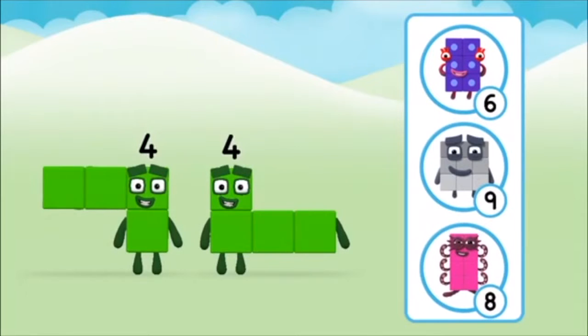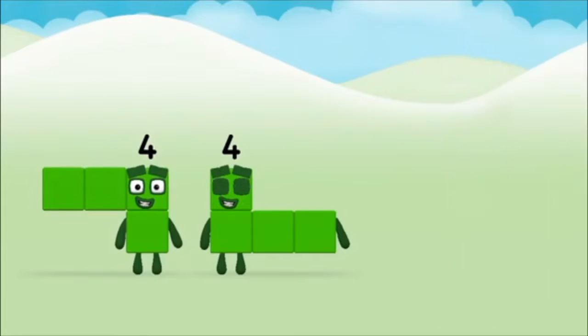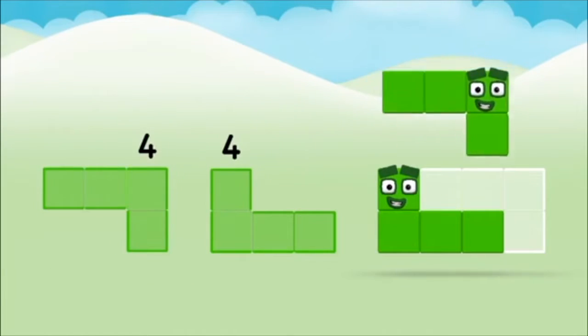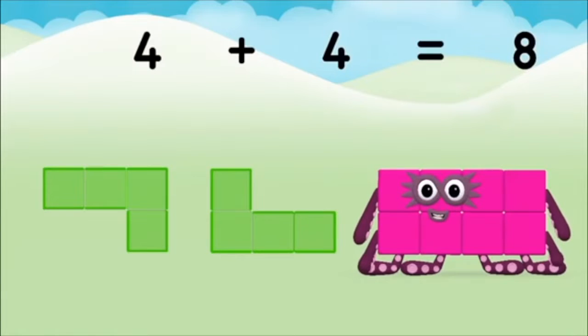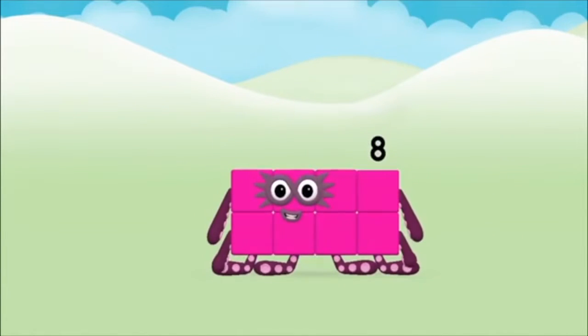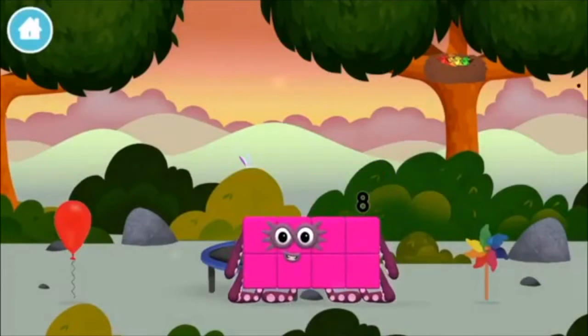Which number block do you think adding 4 and 4 will equal? That's the correct answer. Can you add the number blocks together? 4 plus 4 equals 8. Congratulations! You made number block 8. You made a new number block.